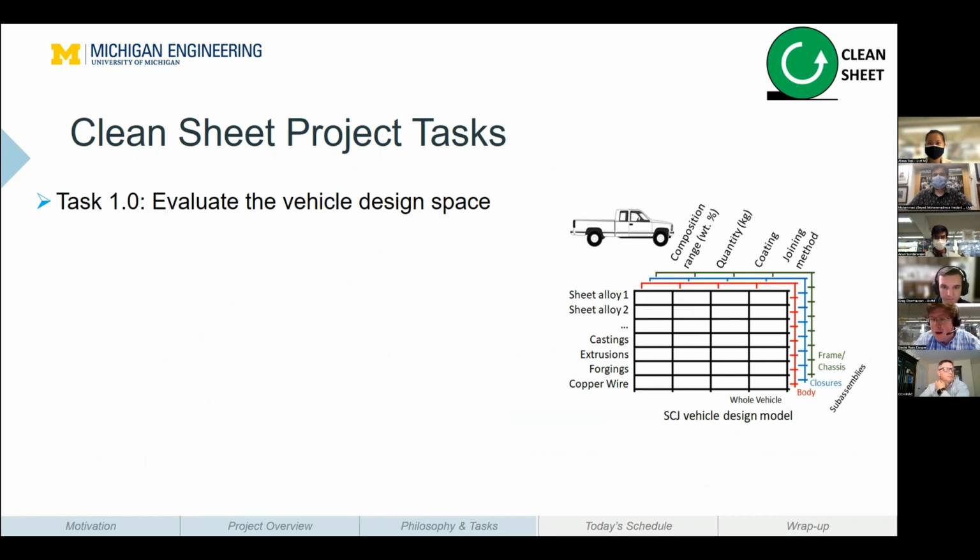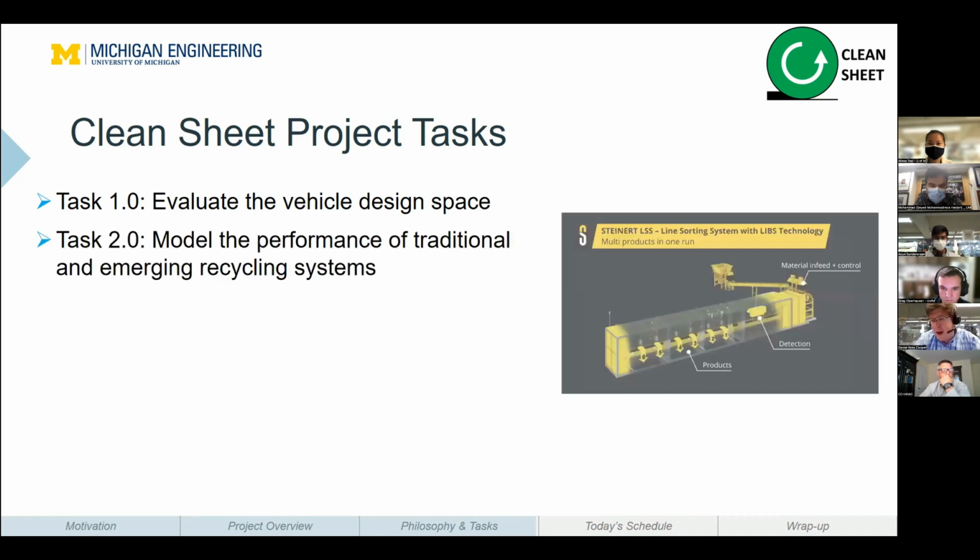what are the key metals and where are they in the vehicle, which subassemblies, how are they being joined together, what coatings do they have, where are they in relation to potential sources of contamination. So that's task 1. And then in task 2, we need to be able to feed those sort of models of the vehicle through recycling system models. So we're modeling the performance of traditional recycling systems and emerging recycling systems.